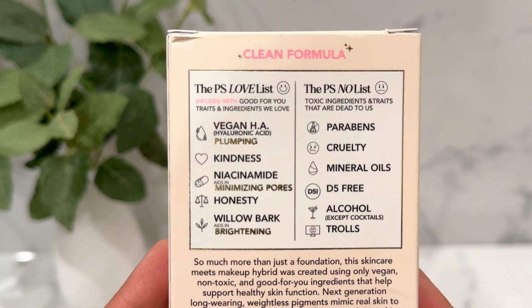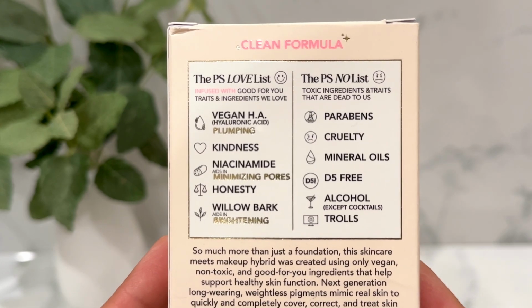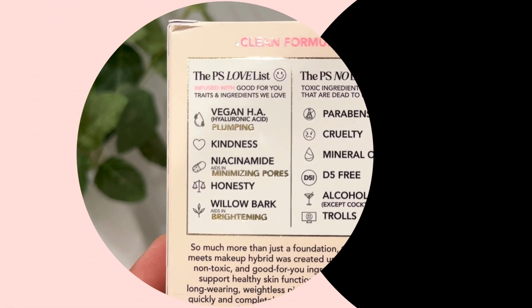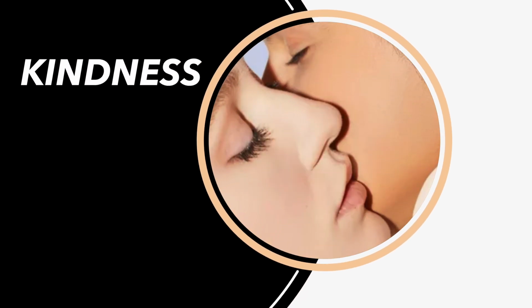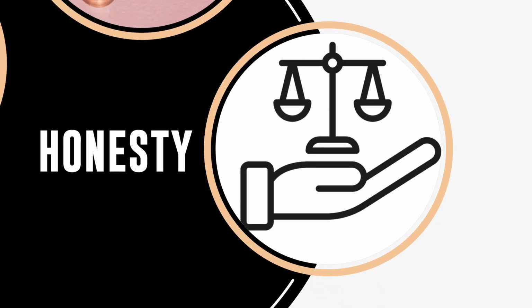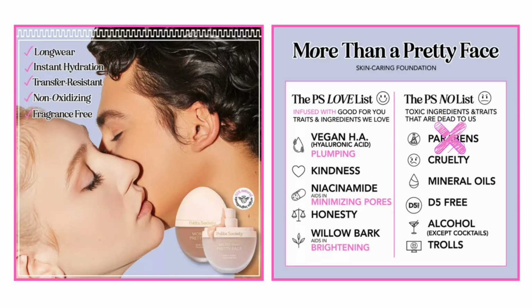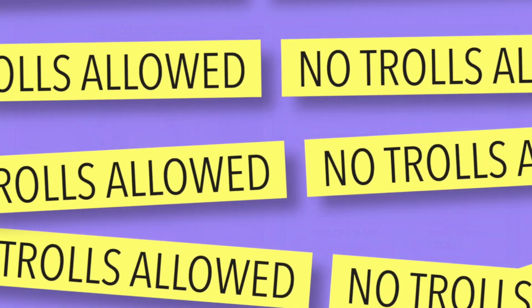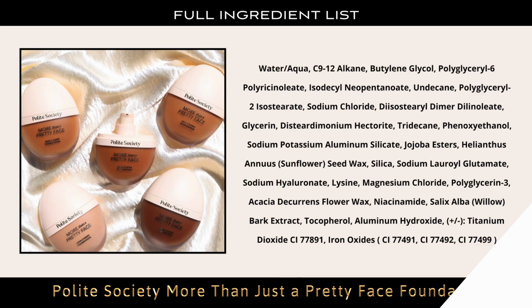If you look at the back of the box, I really like what this foundation is supposed to deliver, the love list versus the no list. So this is a vegan formula. Kindness, I like that. It is infused with niacinamide, honesty, it kind of adds in some of those, and willow bark. What it is not going to have is parabens, it's not going to be tested on animals, it's not going to have mineral oils, it's free of sulfates, there's no alcohol and no trolls allowed. I absolutely love that. Let's take a look at the full ingredient list.